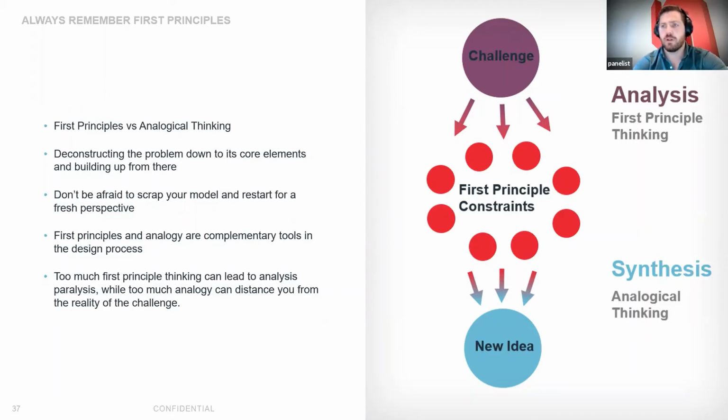First principles are a great tool, but it's also important to keep in mind that they're complementary with analogy in the design process. If I spend too much time on analysis, I'm really not going to get anywhere. I'm just going to keep spinning my wheels on that analysis side. However, if I use too much analogical thinking, that's going to really distance myself from the challenge. So you need to use them in concert and make sure you're getting the best of both worlds to get to the best solution.